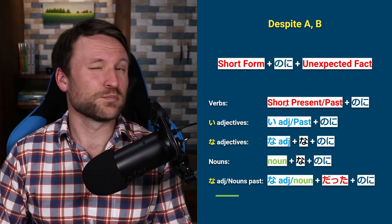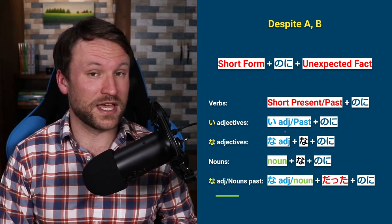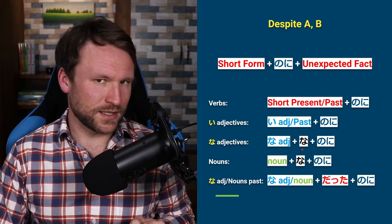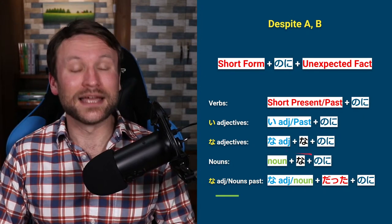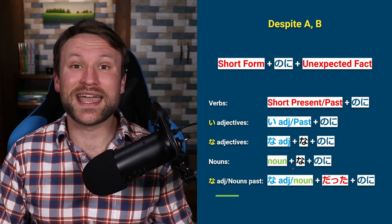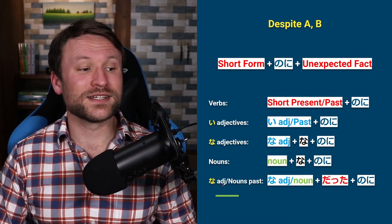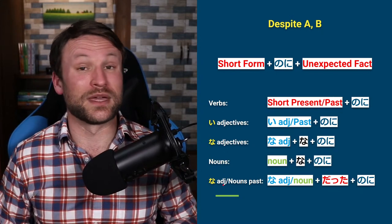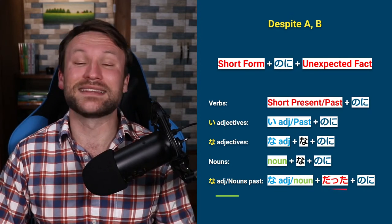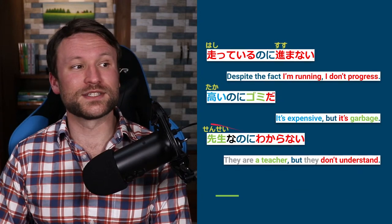So for verbs, we can take the short present or past tense plus noni. For i-adjectives, they're just i-adjectives on their own, or the past tense of an i-adjective, so it could be tanoshii or tanoshikatta, noni. For na-adjectives, we need to have na before noni, so kirei na noni. For nouns, we also need to use na. So sensei na noni. It's not a na-adjective, it's a noun, but we use na before noni. For na-adjectives and nouns in the past tense, for example, they were a teacher, sensei datta noni, you use the short form of the past tense of da. So sensei datta noni, despite being a teacher, something. And those are the rules. So let's jump into some example sentences.